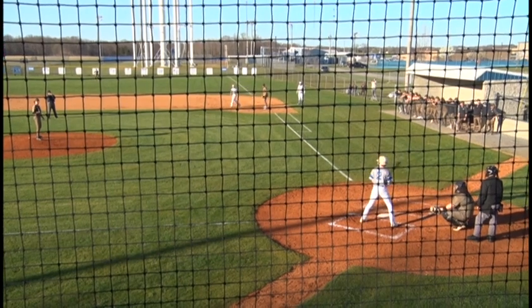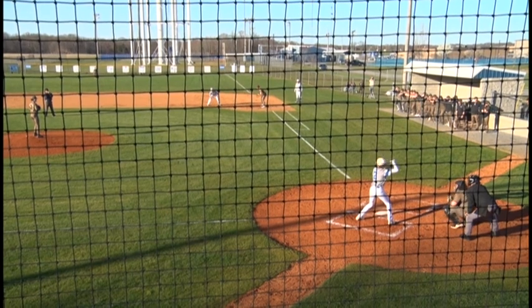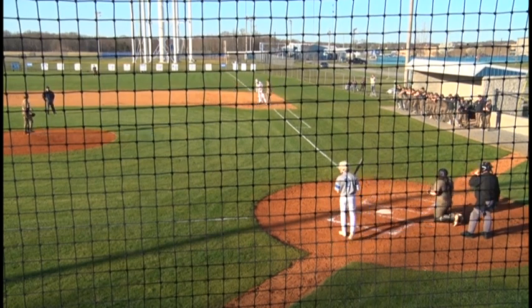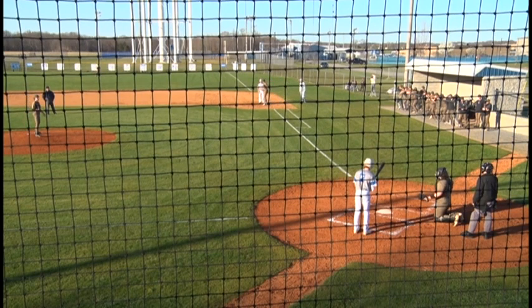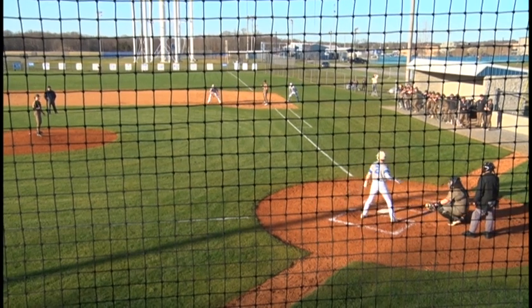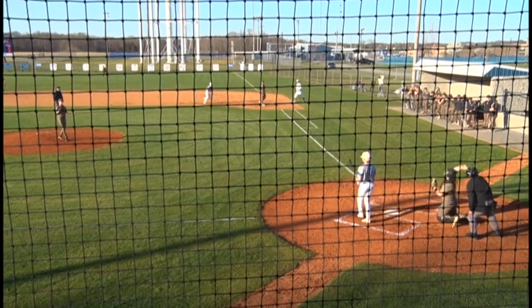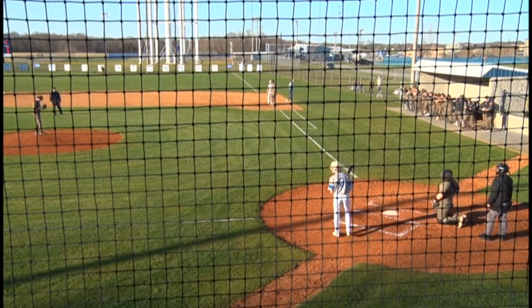Rogers steps back in. Here's the windup. Here's the pitch. The Owl crowd wanted that one, but it was a called ball 3. Was a little bit high. Or no, wait, was it a delayed call on the strike? They've got 3-2 on the board. Here's the pitch. That is strike 2. Yeah. Now we have a full count.